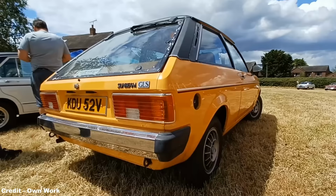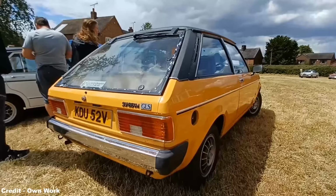As for the Talbot Sunbeam, despite its hasty development and fleeting four-year assembly run, the car managed to sell a respectable 200,000 units, maintaining a strong presence on the small family car market against the likes of the Ford Fiesta and the Vauxhall Chevette.